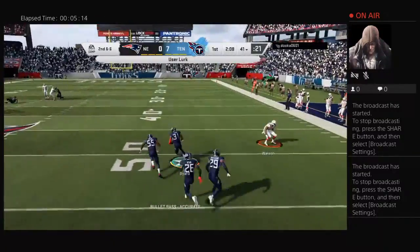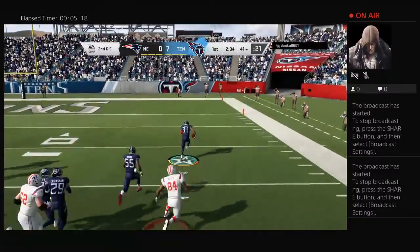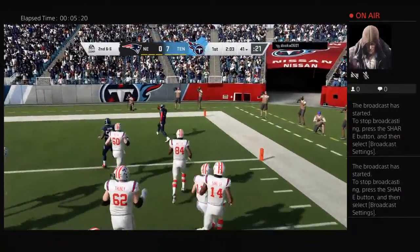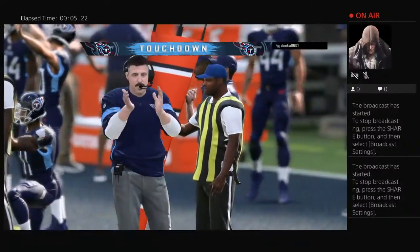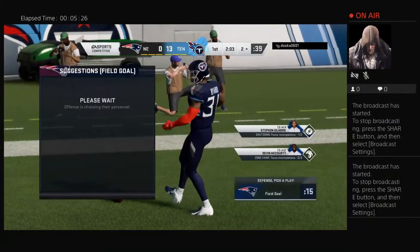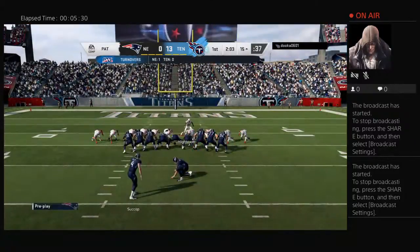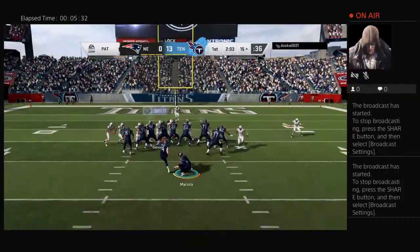Brady into heavy traffic, and it's intercepted. Picked by Kevin Byard. And now off to the races, down the right side. And he's going to score. It's a Titans touchdown. And this defense looking like they have come to play. The pick six, and just like that, it's 13-0 early on.